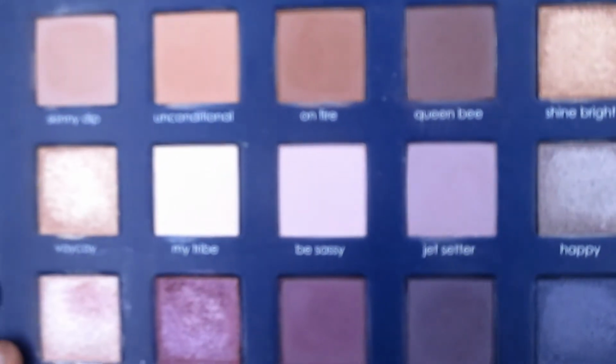Next I have the Ciate London and Chloe Morello Pretty Fun and Fearless palette. Now this palette I really do like. The formula of these mattes is beautiful. The shimmers I could do without, to be quite honest.